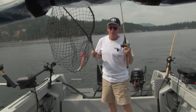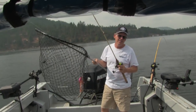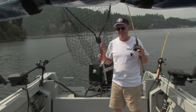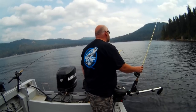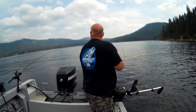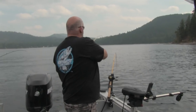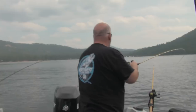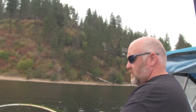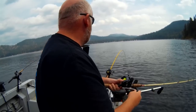So, we're getting some fish finally here out on Deer Lake. Not the Lakers we had hoped for, but you know, you take what the lake gives you. And another one on. Nice. Seems to be warming up a little bit.